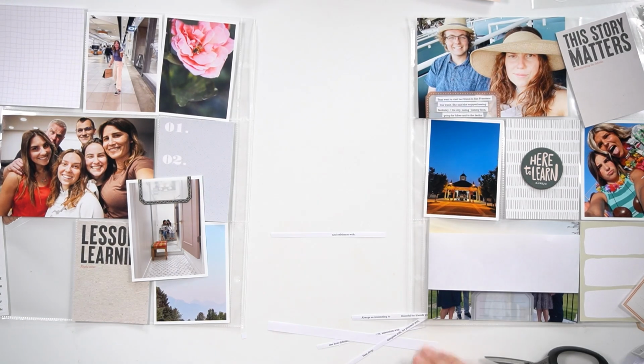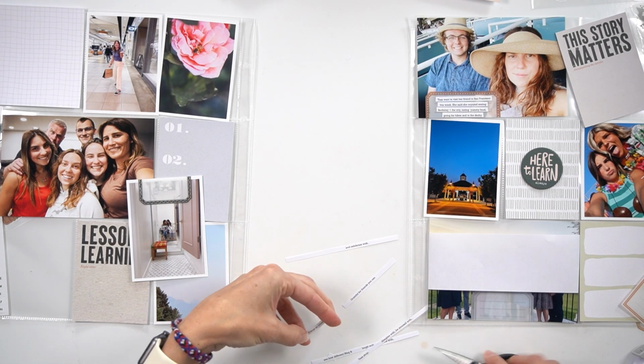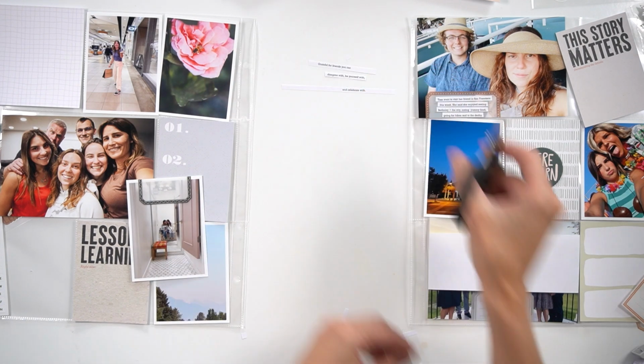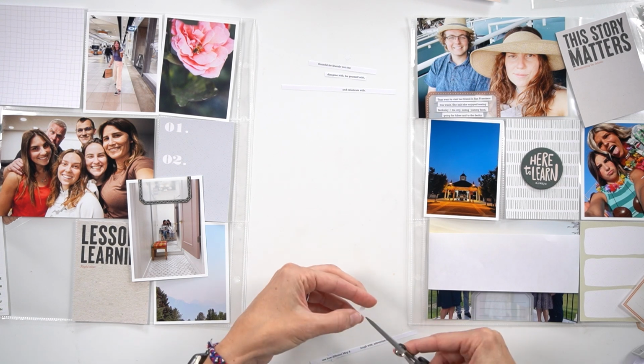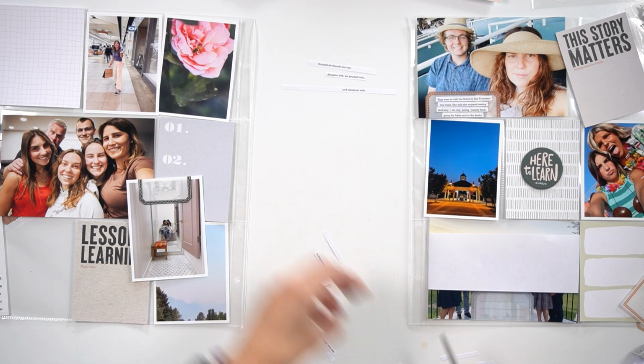So if you didn't want the hassle of creating word strips like I have here to tell my story, you could just do it with an ultra fine Sharpie and tell your story that way, or maybe even one of the thicker Sharpies and you could just do 1 or 2 words. So there's a lot of different uses for these labels.